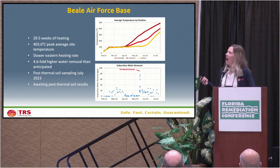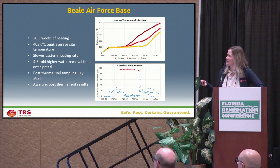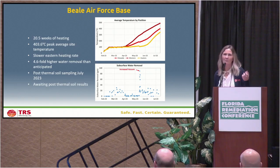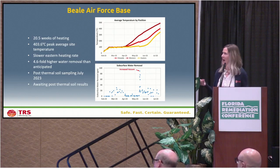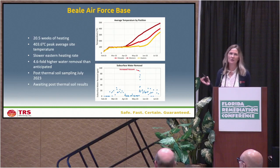So we're learning lessons as we're implementing this project and trying to figure out, okay, why can't we get beyond 100 degrees here? We ended up doing some tests in the field, one of which is plotted here, where we're taking a look at how much steam we're collecting and processing at some point during these high temperature applications. Once you get to the other side of this curve where you start to climb beyond the boiling point of water, you stop collecting steam.